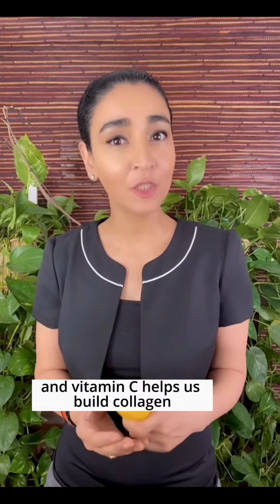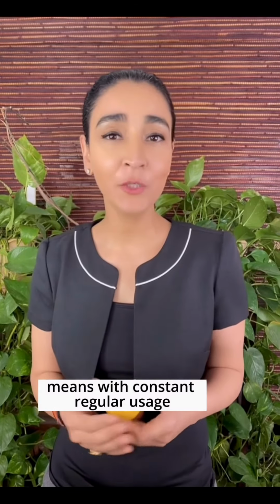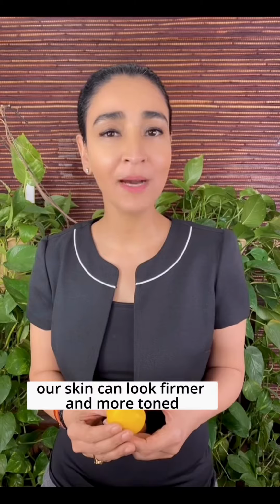The second reason is that it is such an awesome source of vitamin C, and vitamin C helps us build collagen. Means with constant regular usage, our skin can look firmer and more toned.